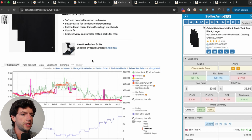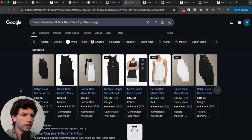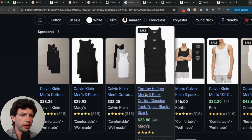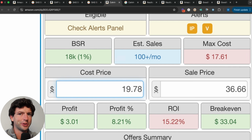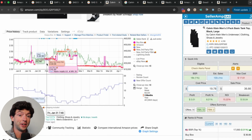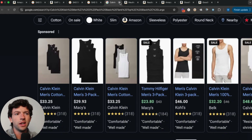Let's see. Next one up here, these tank tops. Boom. These are like 37 here. Let's go ahead and plug these in on Google. We can see, yeah, so we need these at 24 here. Let's see. So Macy's, we have discounted gift cards here. So it'd be like 23 minus 14%. Let's see. So yeah, close right here. So this actually is historically good. It used to be like 40 plus here. So we can see if this goes back up to like 42, this would be good. So what I would want to do in this case is add this to a SellerAmp spreadsheet to come back to this in the future. Unfortunately, not good today here.